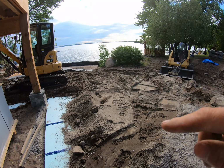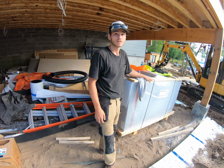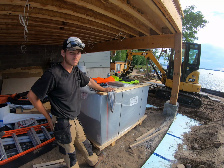We got that bottom patio area. We got all this stuff done. We have a whole bunch of trenching done. This was the only day we recorded anything. And it was a good day, but every day we had here was a good day. We got a lot done. Anyway.